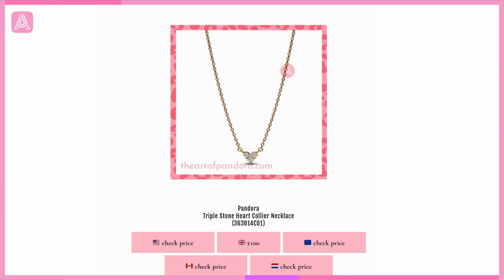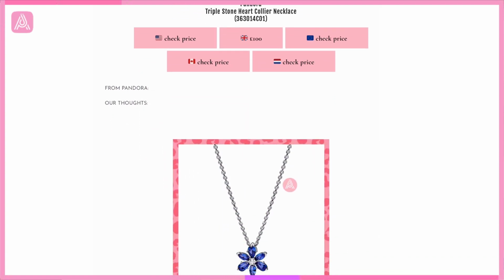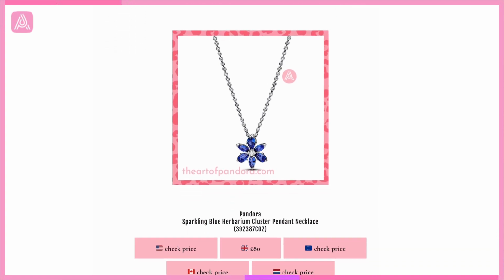And now we have a newer design that we see this year in terms of necklaces. So we have the triple stone heart collier necklace with a few gorgeous stones in there and then surrounded by the gold. I think it's very pretty. Catches the light. If you're not investing in diamonds this year, because like me, you can't afford them, you might consider something like this as adding just as much sparkle to your collection.